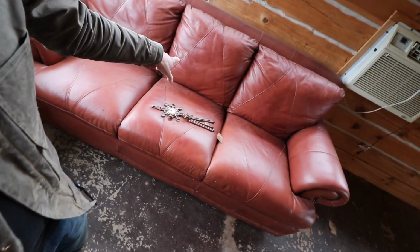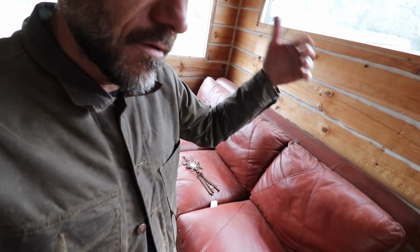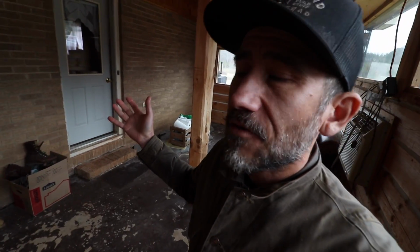All right, guys, we made it to our new home. This is it. 1960s ranch style home, single story. This is not our couch. They're still taking some stuff out of here. We just started moving in, so this is a tour of our home I'm gonna give you. And this is before we have done anything. So think of this as like a before video.